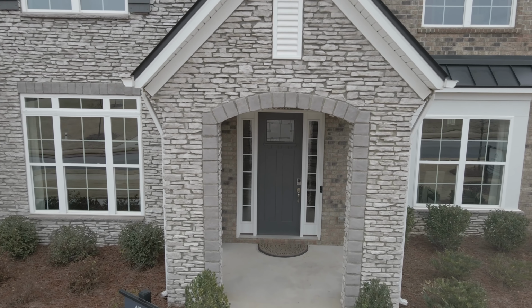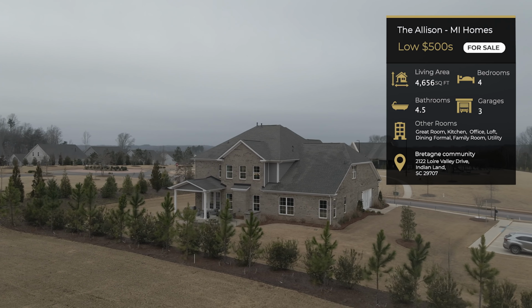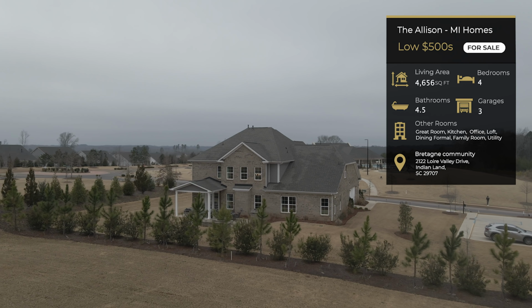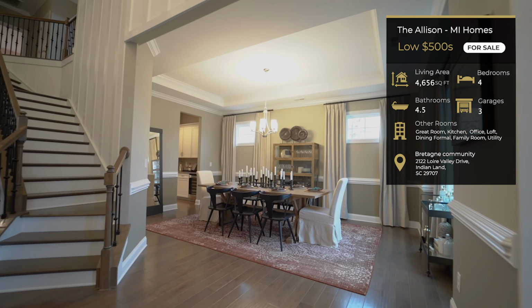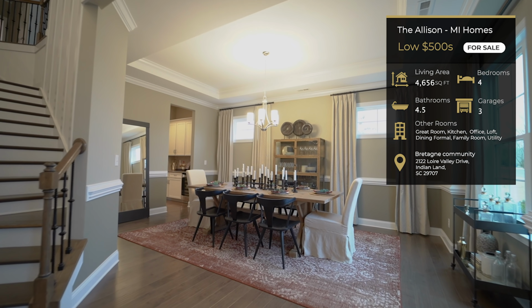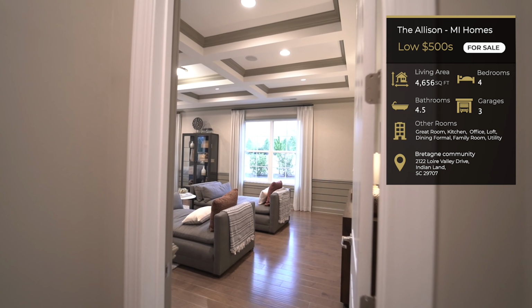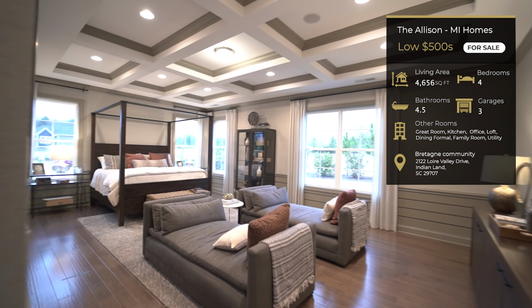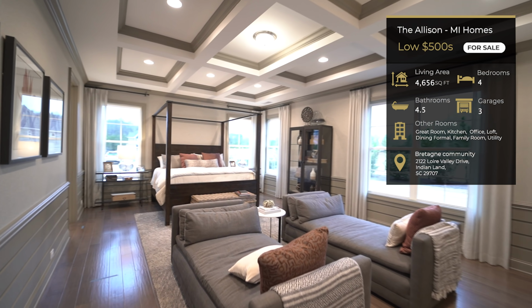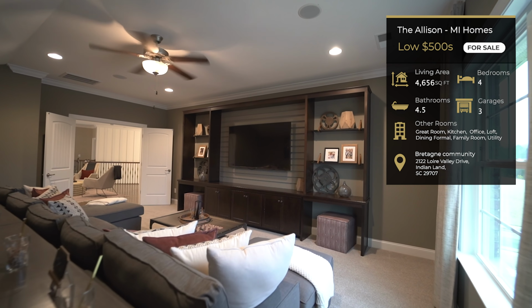We are touring Bretagne, a community located in Indian Land, South Carolina. The builder here is MI Homes. The model we will be touring is called the Allison. The Allison is a two-story home with about 4,600 square feet. It has 4 bedrooms, 4.5 baths, and a 3-car garage, and the starting price is right from the low $500,000s.